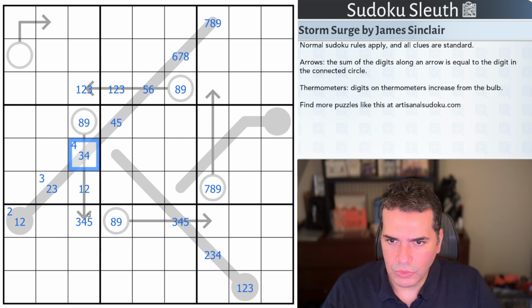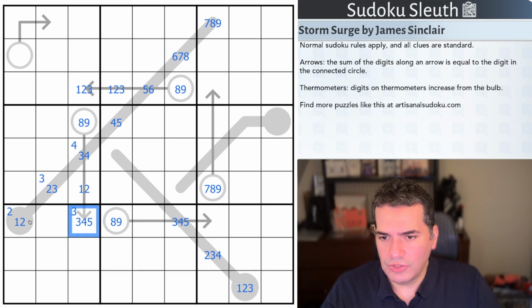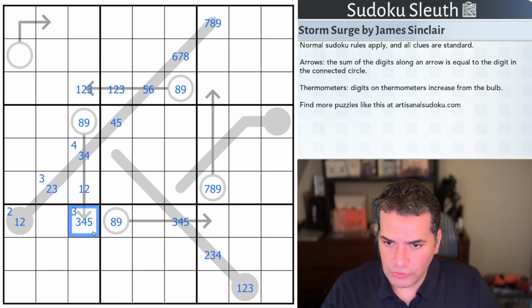With the 4 here, that could be a 3. 3 is not high enough, because we're back to the same problem of these two cells adding up to 5, therefore these three cells adding up to 10. So this is never a 3, because that is a maximum of 2, right? So 3 is off the table.